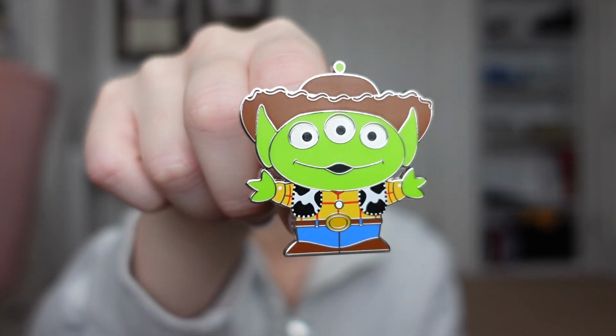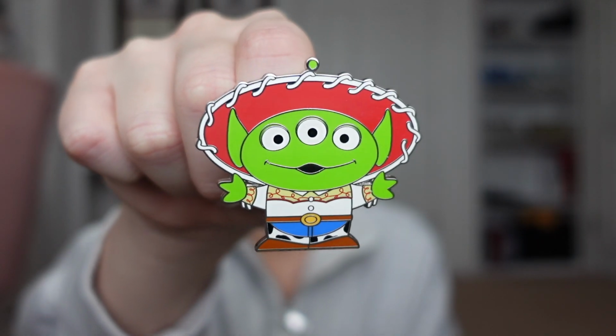And they're actually from Disneyland Paris, I think, or one of the international parks. Yes, Disneyland Paris is who actually did these pins. But these are the aliens and this one's dressed as Woody. And the reason I loved this one is because it's within its own movie. And they also had Jessie, had to get the set, and there's a Buzz Lightyear. So I'll definitely be on the lookout for that one to complete the little trio.